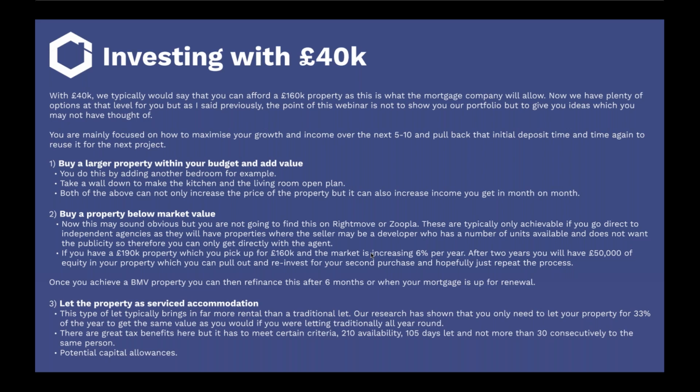First of all, buy a larger property, especially the older properties. They will be bigger than a lot of the newer properties, and you can add value by either opening up the living area and the kitchen, or putting an extra room in. Sometimes you'll see a huge bedroom that you can probably divide into 2 single bedrooms, and actually you can generate far more income that way.